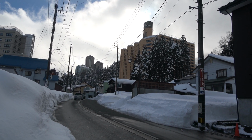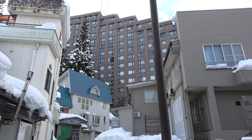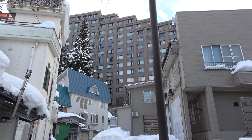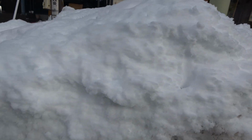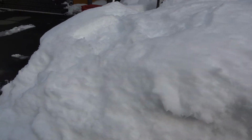The town of Echigo Yuzawa was very crowded and wealthy back in the 90s, but after the deflation, residents left here and many of those condo rooms became empty.